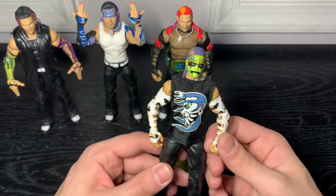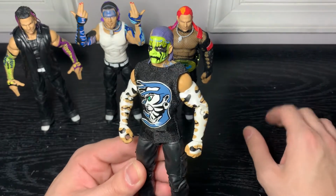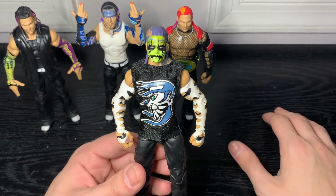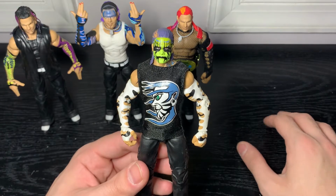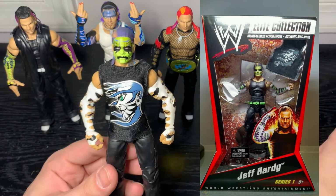But another thing about this Jeff is that it's not exactly how that figure that I'm about to mention was, but it is pretty similar. This is pretty freaking similar to how his Elite Series 1 figure was supposed to be before it got pulled from the set since he departed the company in 2009. And then obviously there's pictures of that figure out there. If I remember, I'll try to place a picture of that Elite Series 1 figure here. So it's not exactly the same.